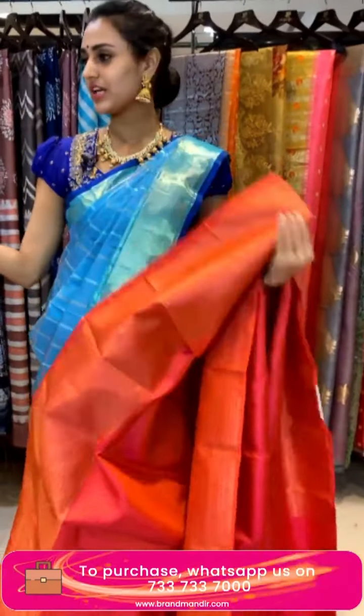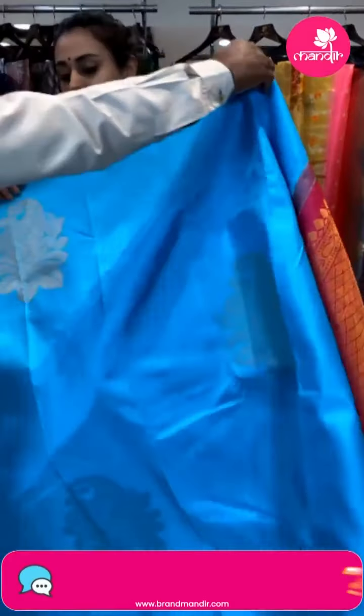So Lavanya garu, you're asking me to show you a beautiful sky blue and pink color, right? Yes, we do have a sky blue and pink color saree. So it's for you. Just take a look. It's a beautiful saree anyhow. It's a very pretty one. So I will be showing you the saree. So this is the saree.